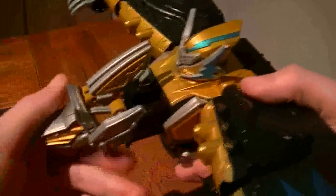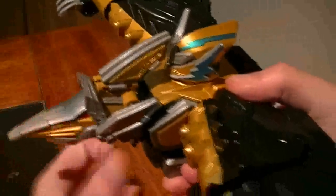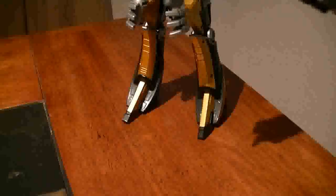Then for the upper body, take the head and push it in. Fold in these parts of the wings and fold them down to become the arms. Then take the claws and fold them down like so. And open up the head crest so that you can see the head. Then take the two halves and secure them together using these clips. And also note that you have these parts which will come into play later.